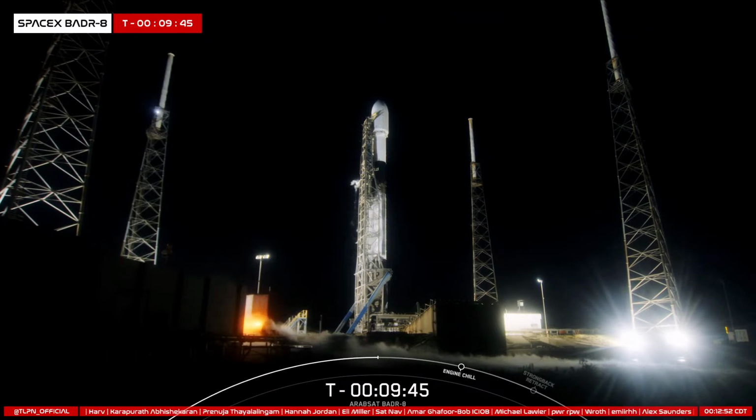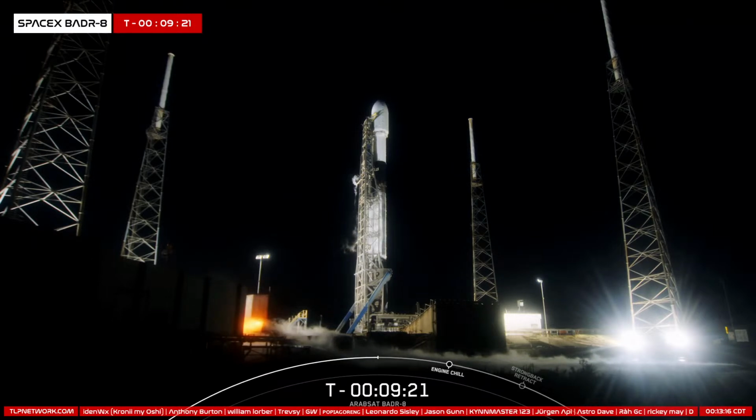On the very bottom of the first stage are the 9 Merlin M1D engines that accelerate the vehicle through the Earth's atmosphere and into various orbits in space. Now, the first stage supporting today's mission is no stranger to space travel and is flying for its 14th time, having previously supported GPS-3, Space Vehicle 4 and 5, Inspiration 4, Axiom 1, Nilesat 301, OneWeb Launch 17, and 7 Starlink missions.